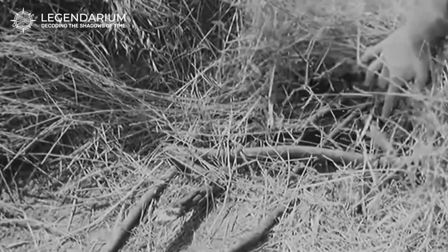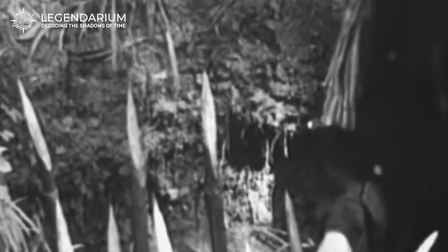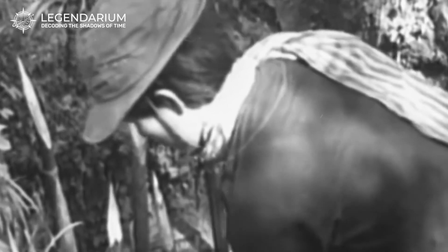These hidden compartments were ingeniously camouflaged, making them almost impossible to detect. The existence of these secret rooms added another layer of complexity to the tunnel network, showcasing the meticulous planning and foresight involved in their construction. The strategic use of hidden spaces was vital for the survival and operational success of the Viet Cong.